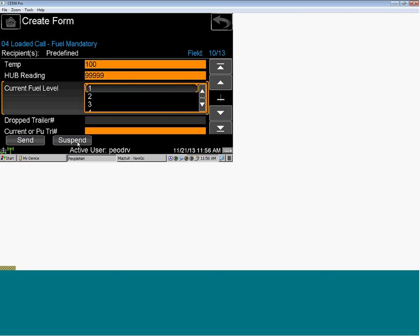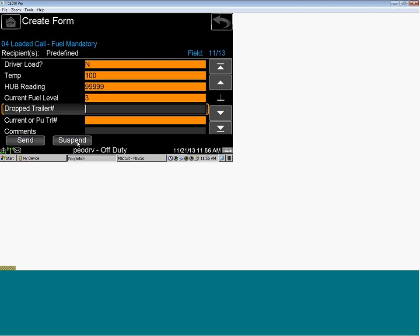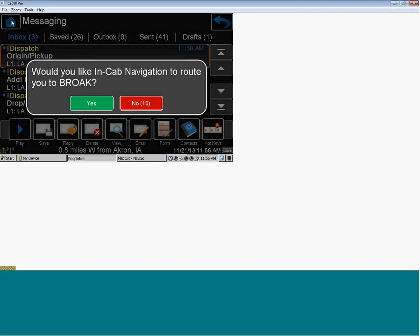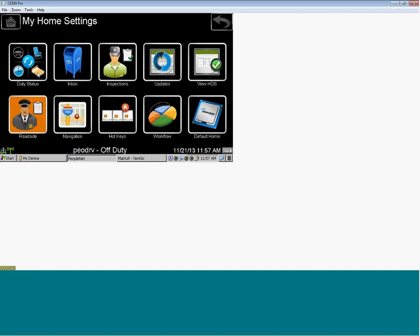After you've checked in and you found out that it's going to be some period of time before you get the paperwork to fill out the form, what you'll do is you'll click this suspend button. What that's going to do is push this form into the background and allow you to come back into your home screen. Here you can go in, you can change your duty status, you can select off duty, sleeper berth, you can go into the hotkey menu, you can send freeform messages, you can do whatever work that you're used to doing with the loaded call form sitting in the background waiting to be sent.